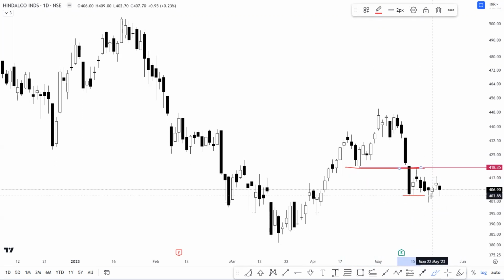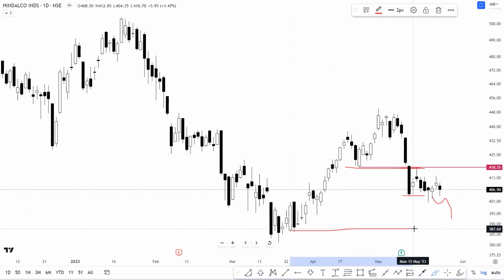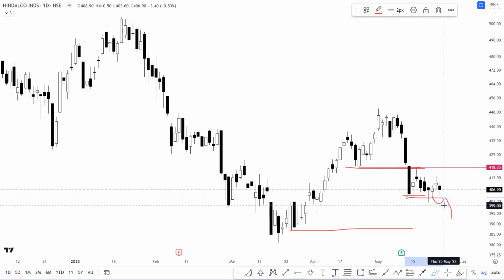Now here, if Hindalco breaks the low of 403, a probable downside target of about 390 can be expected at this counter, and if the setup gets triggered, that is if the stock goes below the level of 403, then in that case I will be considering an invalidation level of about 417. Now in this counter, the bias is on the downside, but as it is an inside bar setup, long bets should only be considered if at all the stock crosses the level of 420.